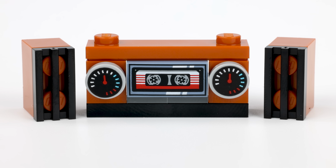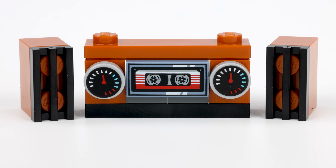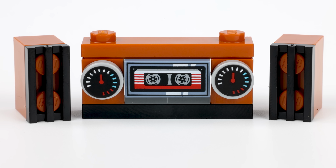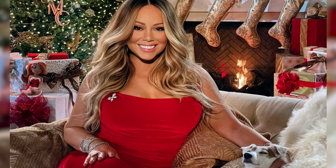So our final gift today comes from Guardians of the Galaxy and is something to play the awesome mixtape on. I don't know whether it's a hi-fi or an old school boombox with removable speakers, but it reminds me of something I bought to play my old cassette tapes on. I had to take it back as it was making a terrible high-pitched noise. Turns out Mrs H left her Mariah Carey tape in the machine.